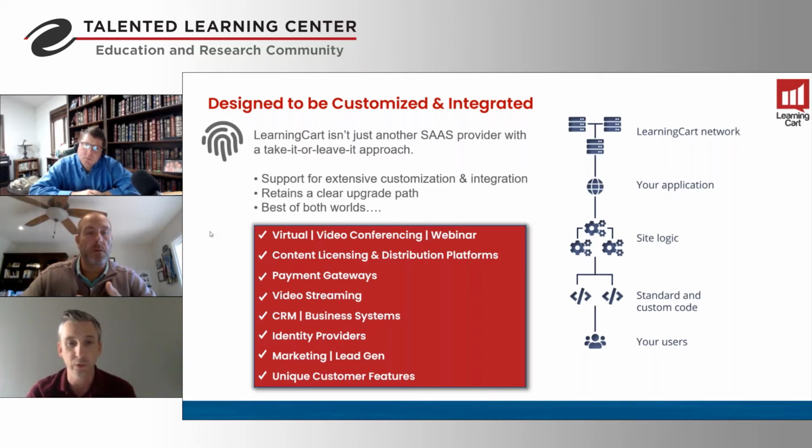Working with larger customers. And so when we built LearningCart, what we wanted to do was create software as a service that we knew was also flexible enough to support those enterprise organizations who have a specific CRM you need to support. They have a specific tax engine you have to use. They have specific branding guidelines. All of those sorts of things we wanted to be able to support without having to do custom work that was going to lock them into something that we couldn't upgrade in the future. So LearningCart is designed to be very modular.